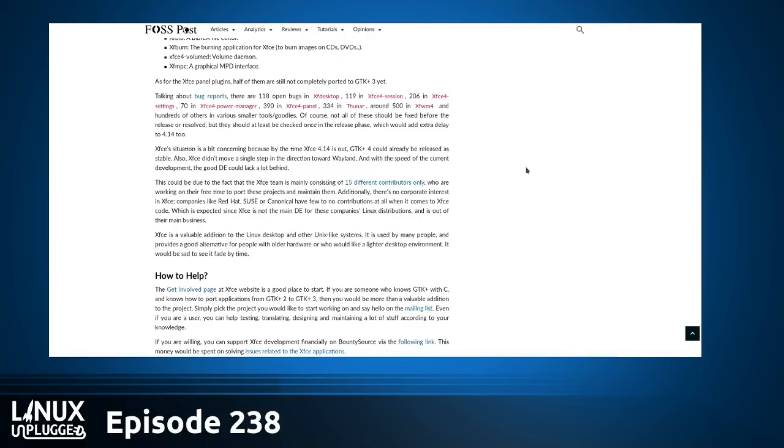And there's no escaping the elephant in the room that is GTK4. I mean, it's getting close. By the time they get Xfce 4.14 out, GTK4 could really be close to stable. And then they have to start again. I don't know if it's going to be the same amount of work, but that's to say nothing of Wayland support.